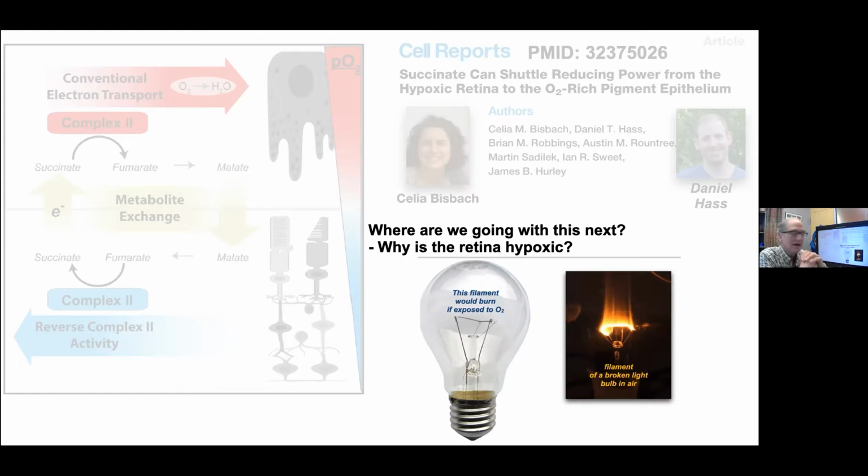So there's no oxygen. And it could be that the retina is exposed to a lot of light and has all these polyenes, molecules that when they absorb light can break down and form aldehydes and things like that. They react with protein and form reactive oxygen species. You don't want that to happen. So maybe one way to protect the retina is to make it hypoxic, for the pigment epithelium to use the succinate to reduce the oxygen to water before the oxygen could ever get to the retina. And that fits with the retina having very low levels of oxygen.